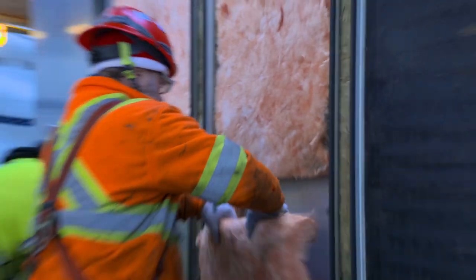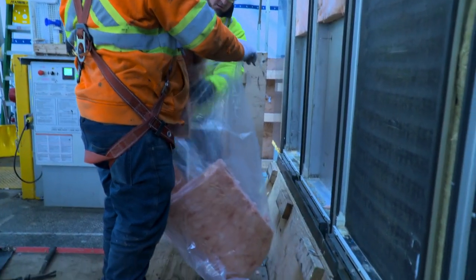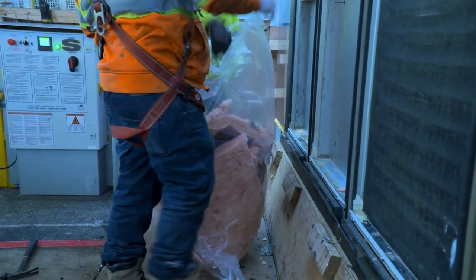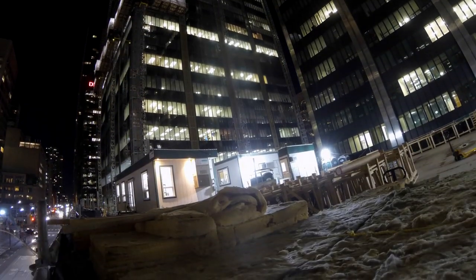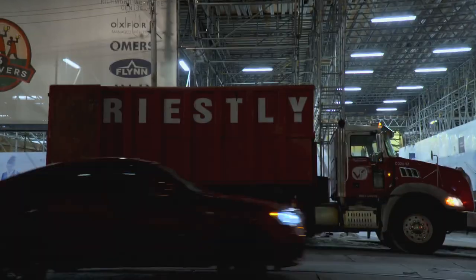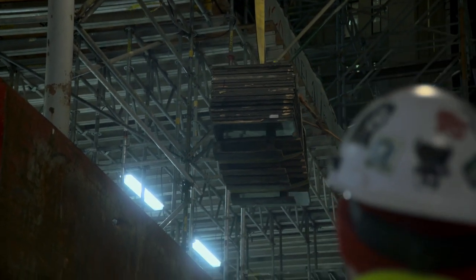Beauty! A job like this generates tons of scrap and debris, something that must be managed on a daily basis. This calls for evening closures of the lanes below. Hey, you clear, Marcelo?